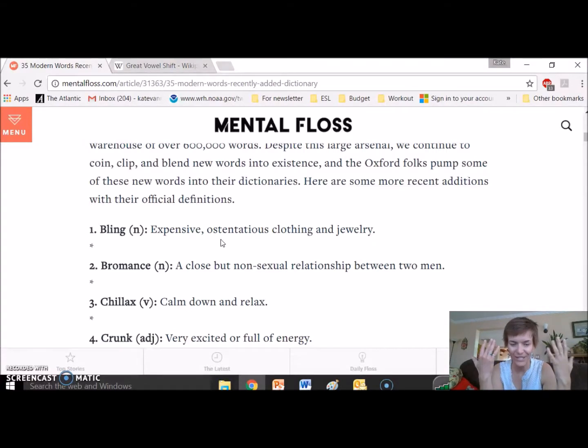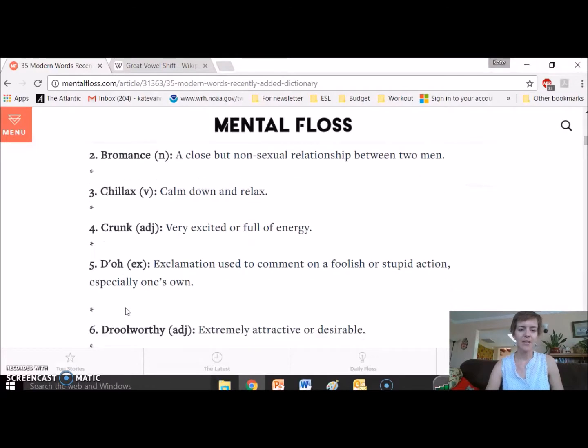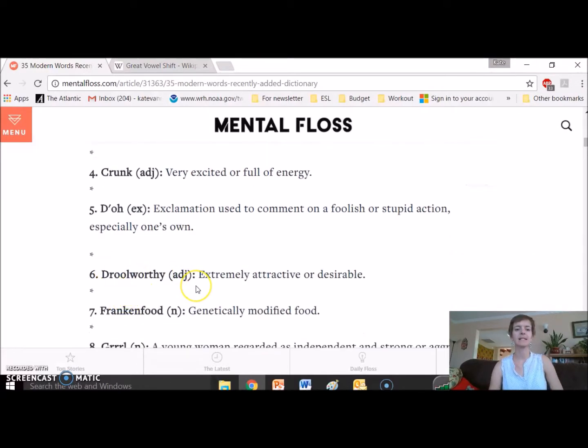I don't know where that comes from, but we took that word and we made it into a noun talking about ostentatious things. Another example, number two, we took bro from brother, we took mance from romance, and we combined them into a new word, bromance, to describe a non-sexual romance between two men. Another thing that we do, like number six, is we take two full words that have their own meaning, drool and worthy, we combine them into a new word that comes to mean worthy of being drooled over.